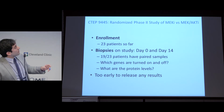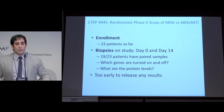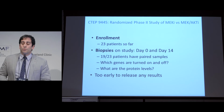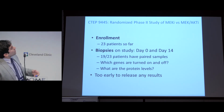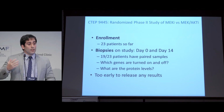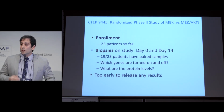And those are very important because we can ask what genes are on, what proteins are up at the beginning, and what happens after 2 weeks of blocking either just the MEK protein or blocking MEK and AKT. And the fact that 19 out of 23 so far have gotten biopsies is really exciting, because it's not always easy in real life, and it's not always safe, and it's not always fitting into somebody's schedule to get it done.